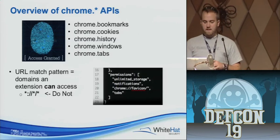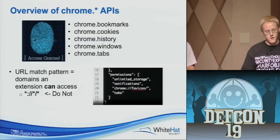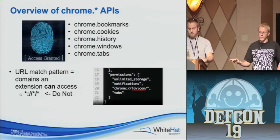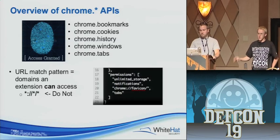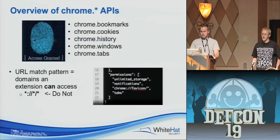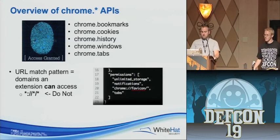And we see that very often. There are extensions in the wild right now with cross-site scripting vulnerabilities in them. Every once in a while, I pull down the top 1,000 featured or most popular extensions. I go through and parse the manifest.json files, and there's a good percent that have exactly that. And of those, I can usually find a few that have vulnerabilities.